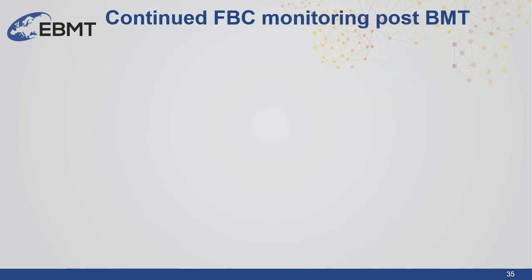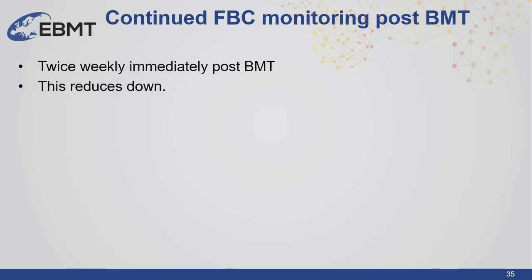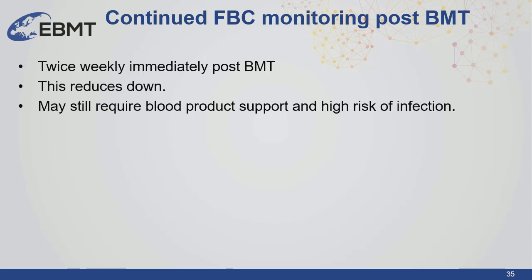We continue to monitor the full blood count post-transplant. So twice weekly, immediately post-transplant, and the further away from the day 0 they get, this reduces down and their count should stabilise. They may still require blood product support, and yes, they've got their neutrophils there, but the rest of their immune system is developing, it's growing. It's like you've pressed a reset button. It's like it's been reborn again. It still needs to relearn. We do expect a fluctuation of full blood counts during the post-transplant time, but that should stabilise.